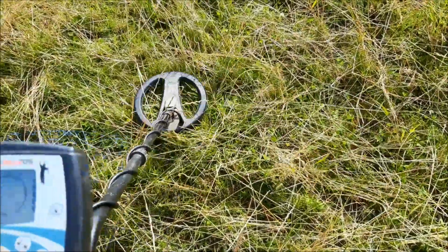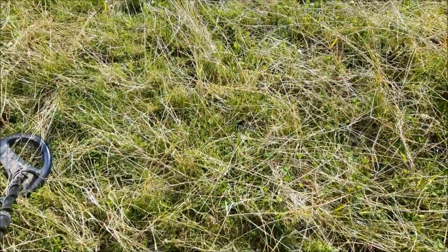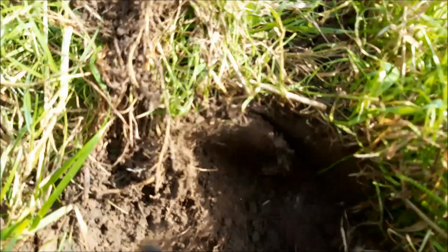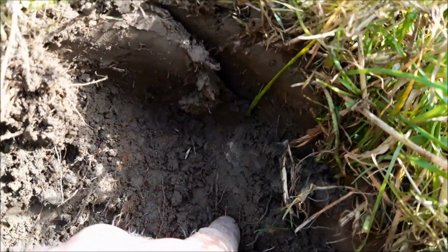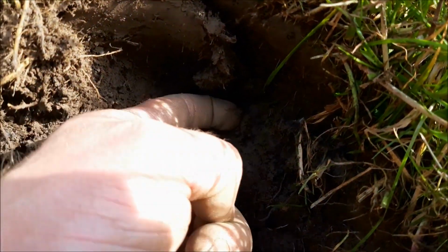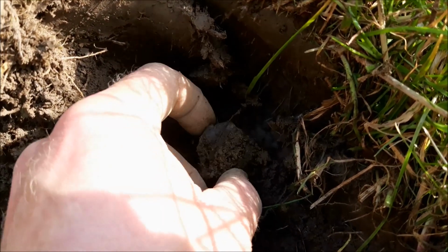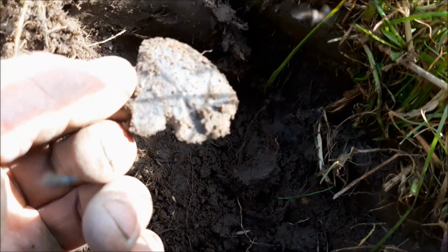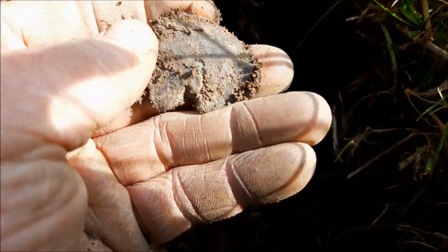Yeah, I like the sound of that one. Hold on. Right, I can see it. It's there. And I'm going to jinx this, I know it, but I think that might be another saddler's badge. We've had so many on this field. It's just got that look about it. Is it? Oh, I think it might be. Oh man, maybe it's not.